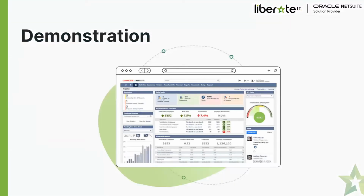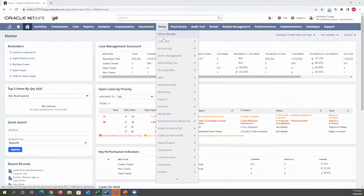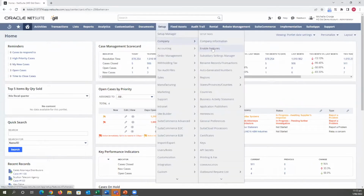So let's have a look at how we will do this in NetSuite. I'm just going to navigate through to NetSuite. First, let's have a look at where you'd enable the feature, so enable NetSuite to actually have case management. We're going to navigate through to setup, company, enable features.